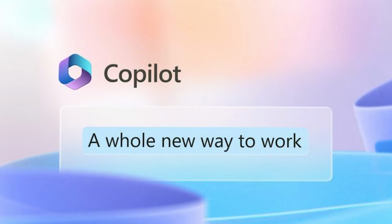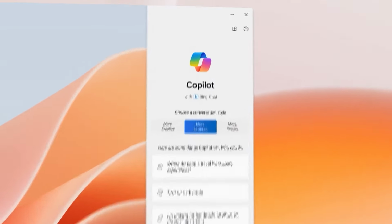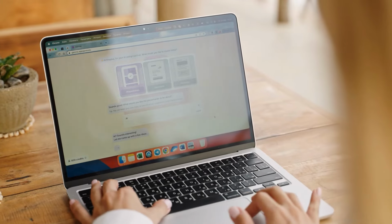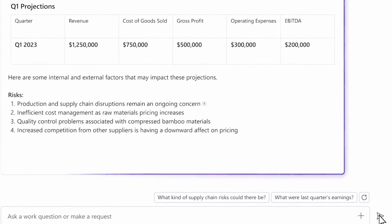So, let's say one of those action items was to make a presentation. Copilot is able to create a tailor-made presentation to your desired branding guidelines. I mean, we've all made a PowerPoint presentation before. That alone could literally save you hours.